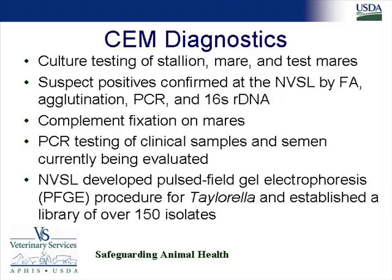It's a very good test for test mares, if they become positive 14 to 21 days after being bred, a very, very good tool there, but for long-term use, to look at a mare to see if it had been infected, it's really not. We're looking at developing a competitive ELISA, hoping it will have a longer sensitivity, and of course in the stallion you get no antibody response at all. So we're also looking at PCR for clinical samples and looking at semen. But again, it's good to confirm CEM, but it's hard to prove a negative with a PCR.